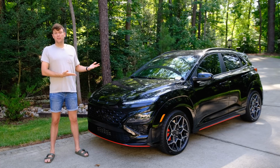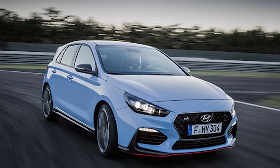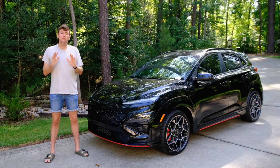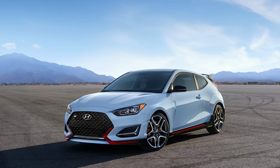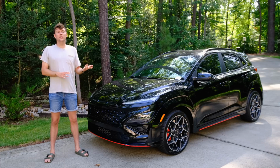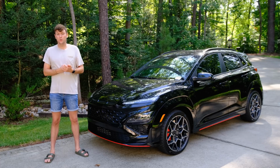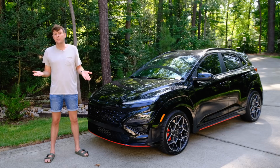Hyundai's offshoot sports car brand Hyundai N was established in 2016 with the i30N. Personally, I really wish they would bring back the Elantra GT or at least make it into a wagon. Since then, we've seen the Veloster N, the Elantra N, and now the Kona N. Unfortunately, the Veloster N will not be coming back for the 2023 model year, as Hyundai believes that the Elantra and Kona are enough to satisfy the brand's needs.